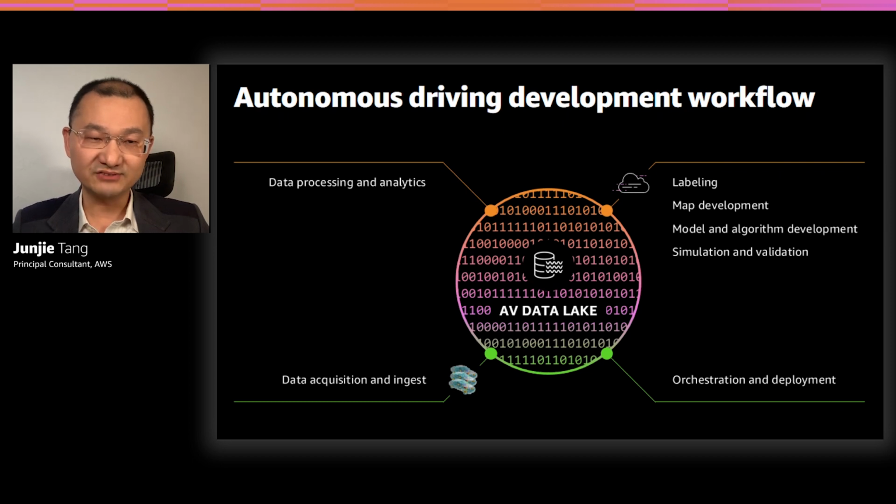We go to top left, processing and analytics. Data will be decoded from binary code. Low-quality data will be archived or deleted. Metadata will be extracted, and a unified data catalog will be created. Analytics could be scene detection and statistic calculations, like the BMW Group's example before.